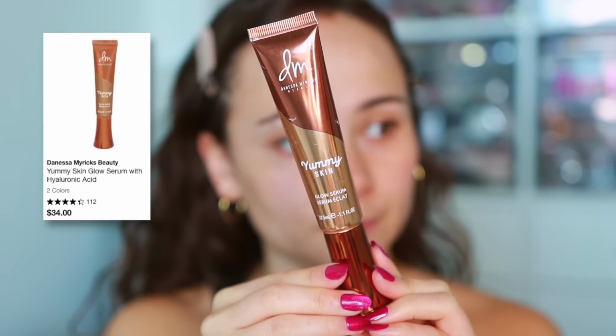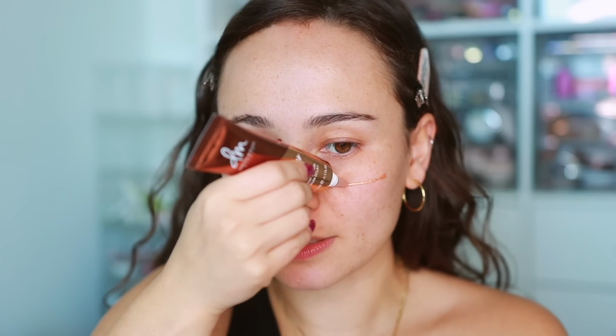So starting off with base, I feel like this is still kind of a new-ish product. It wasn't new enough to put in my Sephora recommendations, but I'm still using it a lot and loving it. So don't forget about the Danessa Myricks Yummy Skin Glow Serum. This is one of my favorite glowy bases before makeup. It also really looks good on the skin alone if you just want to be glowing out in the sun with no makeup. And it smells like cantaloupe.